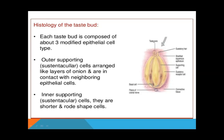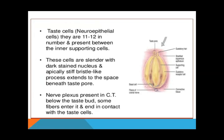This is a gustatory hair, and this is a taste pore. Neuroepithelial cells number 11 to 12 and are present between the inner supporting cells. These cells are slender with a dark stained nucleus and an apical stiff bristle-like process extending to the space beneath the taste pore. A nerve plexus is present in connective tissue below the taste buds. Some fibers enter it and end in contact with the taste cells.